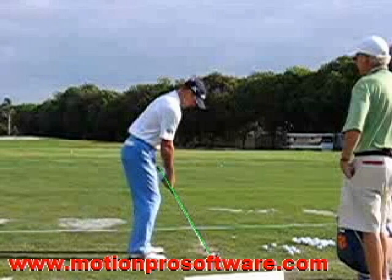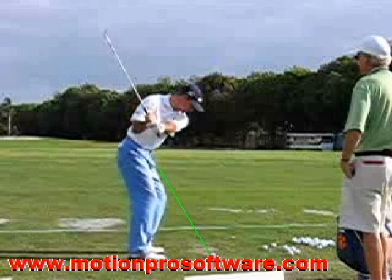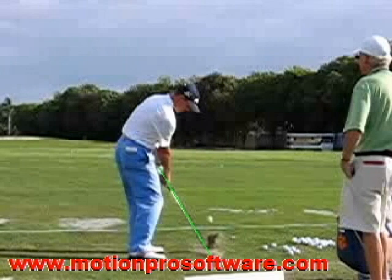Let me get these lines on here. He's going to take a shorter backswing. He's going to drop that club down hard, pulling that right elbow towards his right pocket. Get that club pulling right back down on that line, and then explodes to the ball.